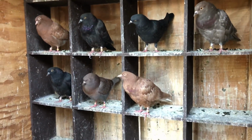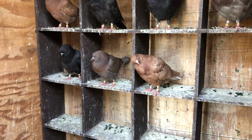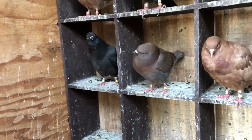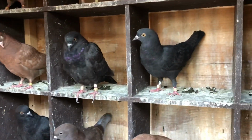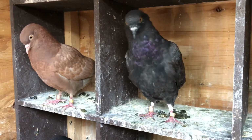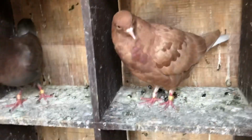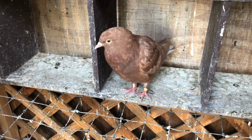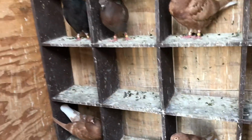Some of them are starting to go into the molt. The older ones, at least, like this is one of the youngest, so it still has nice young feathers. This one does too, but this one here is starting to look kind of rough. This red here is starting to molt out, which is normal. The birds are going into molt season.